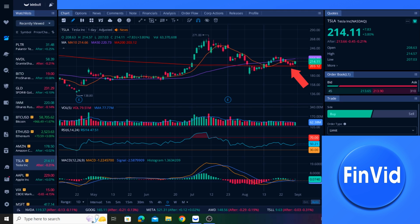On the daily time frame, we recently touched the 200-day moving average, and you can see that we've curled back up after touching that moving average, which is very encouraging to see. Now, I don't know what will happen tomorrow when the market opens, and I'm not saying that Tesla will immediately take off like a rocket ship.